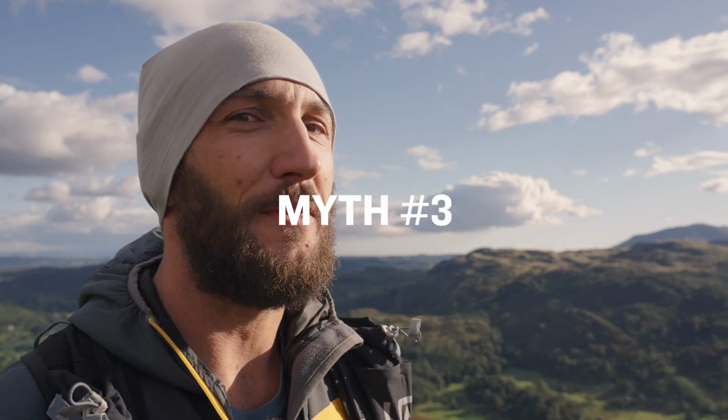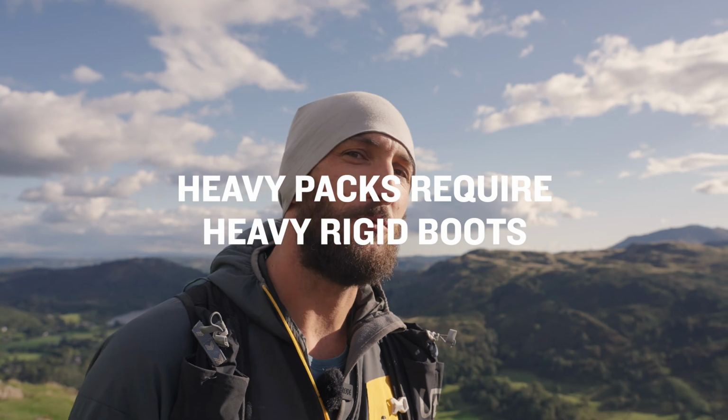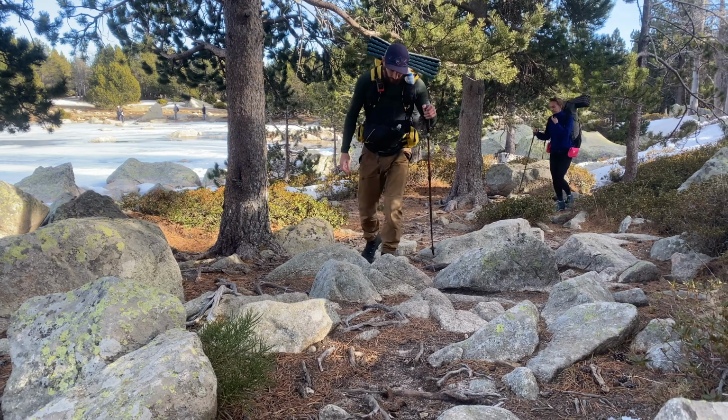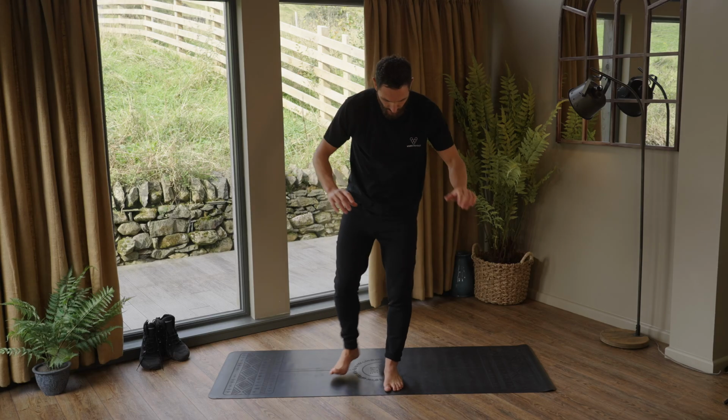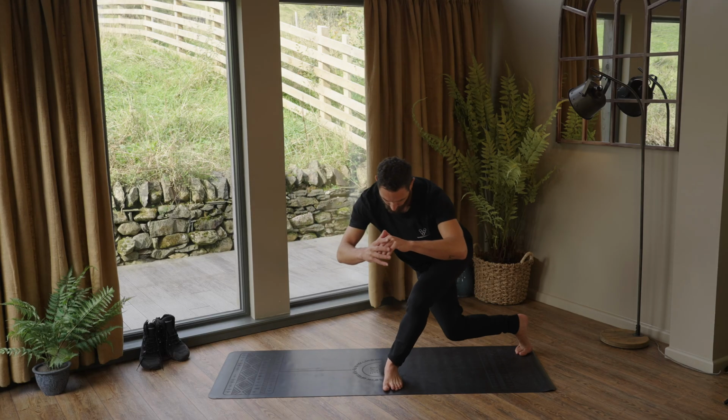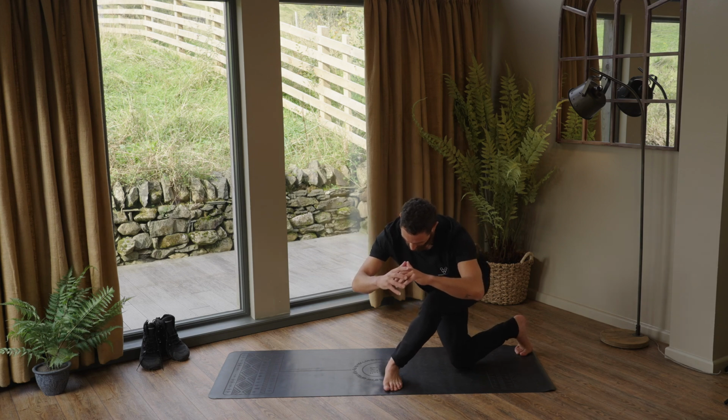All right, myth number 3. This is a bit of a secret. You hear people say this all the time. If you're carrying a heavy pack, well then you definitely need a rigid, supportive boot. Here's my opinion on this. It's more about graded exposure and slowly building up your ability in carrying a heavy pack than it is about what you're wearing on your feet. If your system works well in a barefoot shoe, you can gradually load it to do whatever you want. There is no limit here. You can carry a heavy pack, still wear a barefoot shoe.